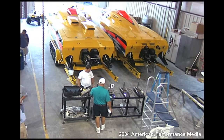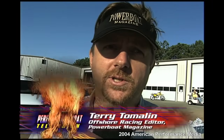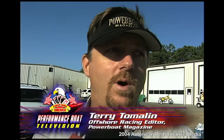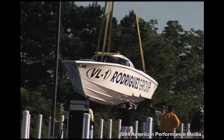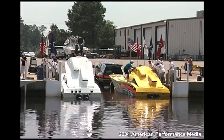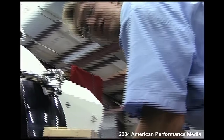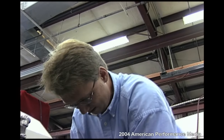And setting a world speed record isn't just important to the race teams. If you're a manufacturer and you can say we've got the fastest V-bottom on the water, that adds a lot of credence to your product. And while the various classes will be competing for the record in their respective categories, it's the showdown between the V-Hull Unlimiteds of Fountain and Outer Limits that's the main focus for many of the manufacturers on site.